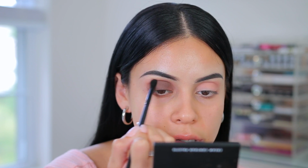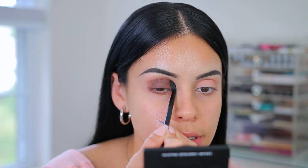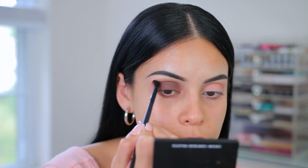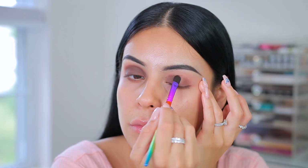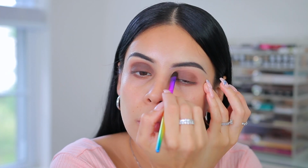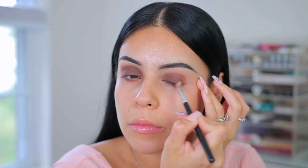And I will link all of the brushes and everything that I'm mentioning down below. This one is from e.l.f. And I'm just gonna run that right in the crease. It's a little bit smaller than the first brush that we used, so it's good for precision blending. Nice and smoky, nice and dark. Again, it doesn't really have to be perfect because I'm gonna go in with the center shade anyways. I just really wanna pack on that color because I do want this to be pretty smoky.